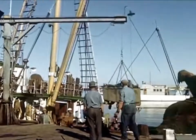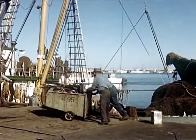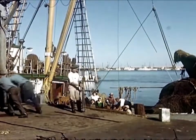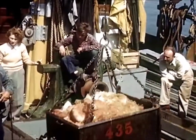Here, 2 men on the dock operate the winch to lift the fish out of the hold. The machinery is run by electricity. The carts of fish are heavy. 1 cart weighs about 500 pounds. This ship has a fair catch of about 100 tons.